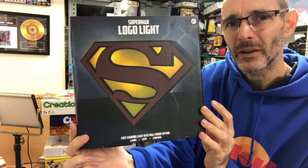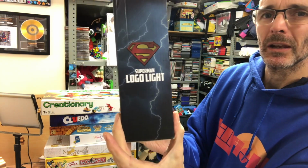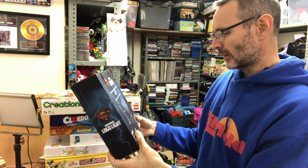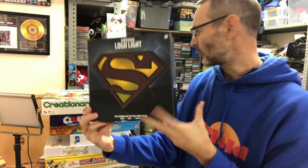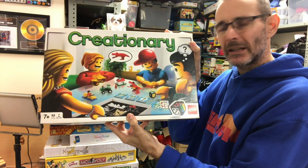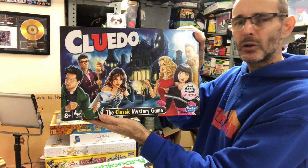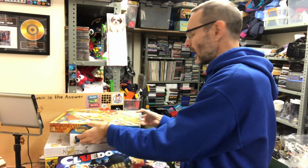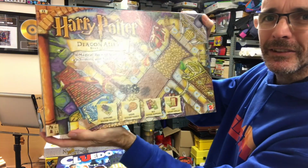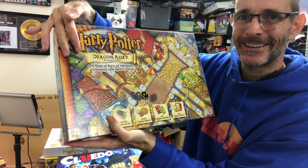This is cool. This is a Superman light. Superman logo light. Yeah, that's nice. Really cool giftable thing. I've got a couple of creationaries in here. Need to check them. Well, I need to check all of the open ones. A Cluedo. Another Harry Potter. This is lovely. Look at that. Diagon Alley. Not faded.